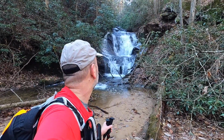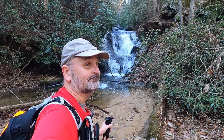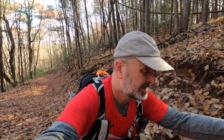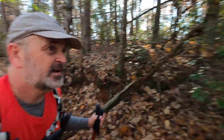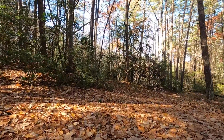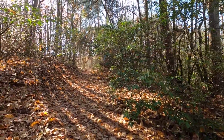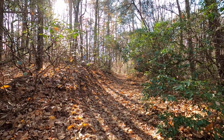Pretty cool. The camera won't do that justice. That's a steep slog up that double track, but it brings us to the fork. That continues on a much larger loop. We're going to go this way, cut over and grab the other side, and then head down.